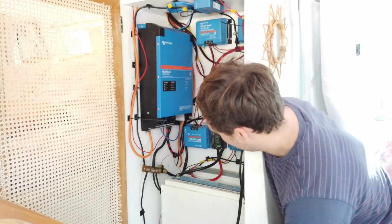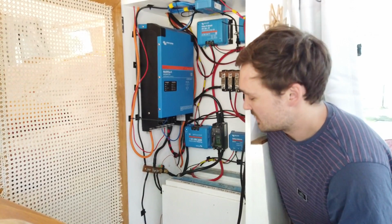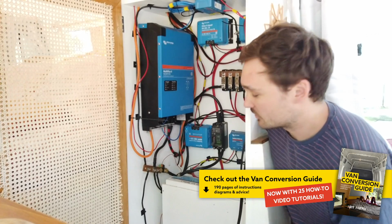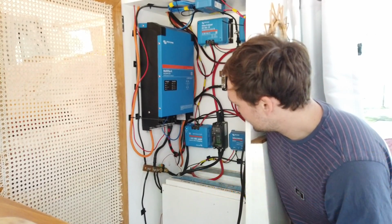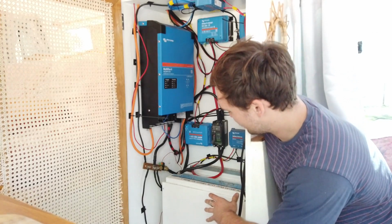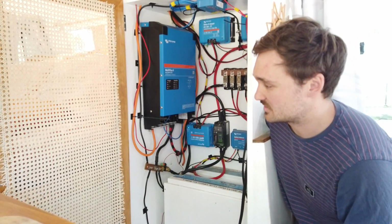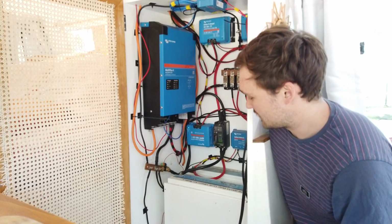We decided to go with two 200 amp 12 volt lithium batteries. A bit more expensive, but I think it's worth it in the long run. We've got them joined up so they create 24 volts instead of 12 volts. The reason we've done that was because the bus itself is a 24 volt system, so it just makes life a bit easier.